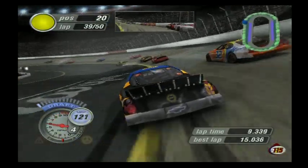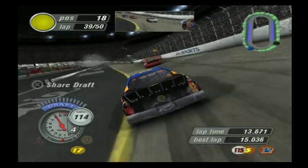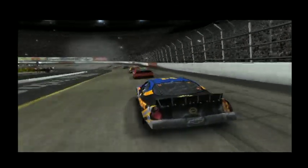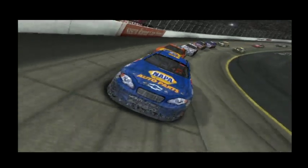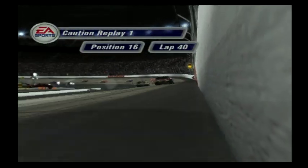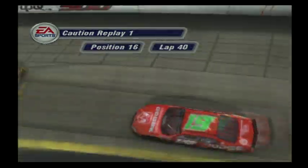Oh, got some debris coming off. Oh, my goodness. Is that Kenseth? Matt Kenseth's going to blow an engine here. We're going to be 18th with 10 laps to go at the Bristol night race. And that's what we needed, guys. We needed a break. So it looks like, oh my god. So that's interesting. Kenseth blows the engine.